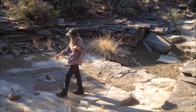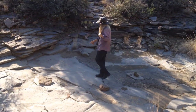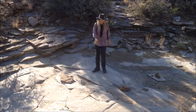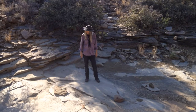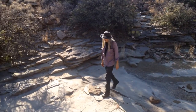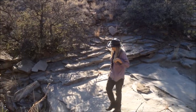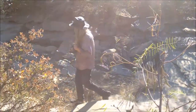Center, the northern marker, the western marker, the eastern marker, and the southern marker. I'm going to show you my particular area, my altar area.